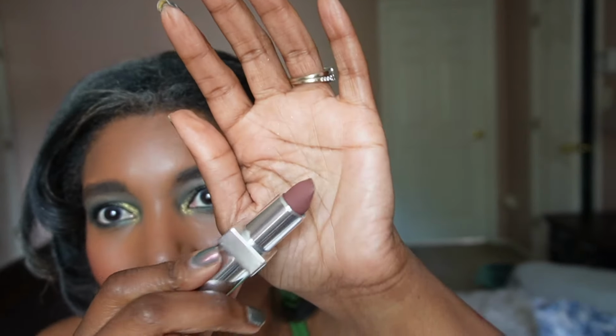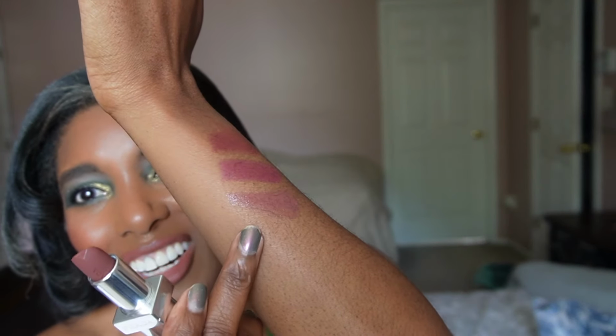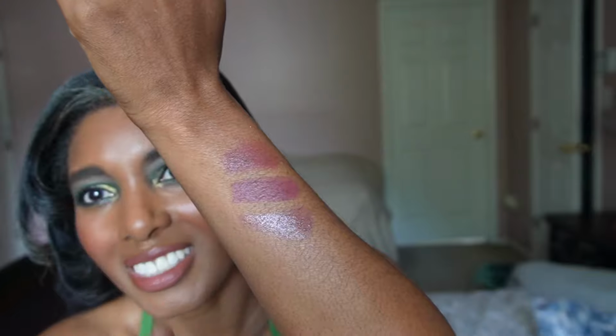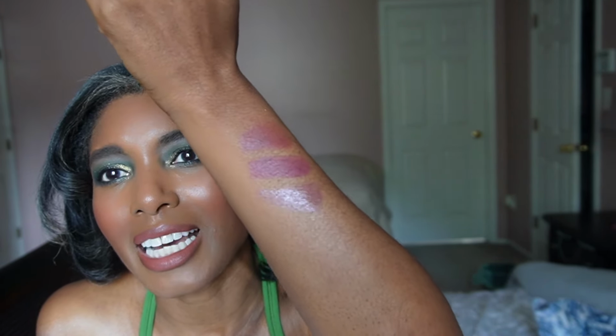And once again, this is the deepest shade. I think it was mahogany. I'll swatch it for you too, so you can see. It's in that same family. Obviously, you can see depth-wise, it's much sheerer than the others because it's a tinted lip balm. It's not an actual lipstick, but it is so nourishing. It feels so good. And all these lipsticks are refillable, so in the future I would just buy the refillable, keep the case, and save a few dollars on the refill.